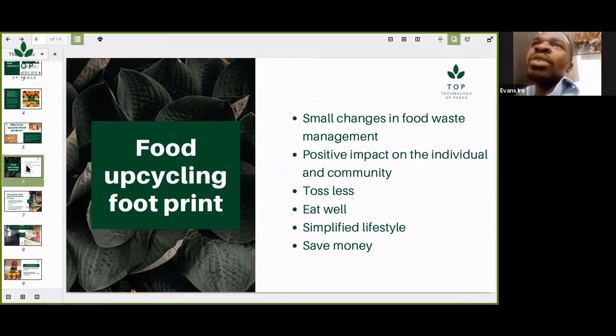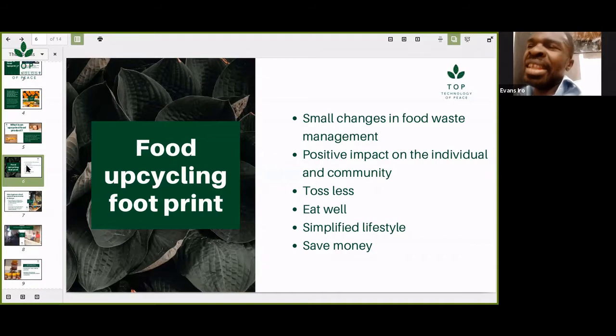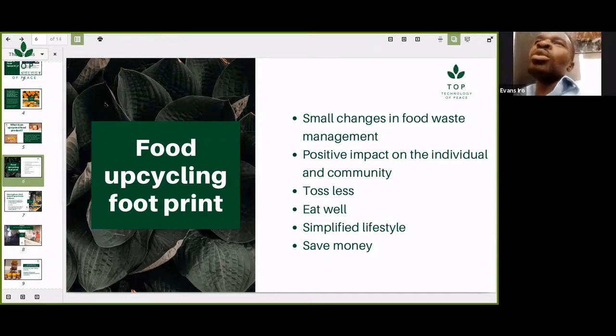Secondly, when it comes to the garbage, generally in your community, in your house, once you learn food upcycling, you toss out less. Your waste is less, right? And then once your waste is less, most of the things you're wasting, you discover they can be used to make a drink. They can be added into your maize meal to make your ugali better or your rice better. So you end up eating well.